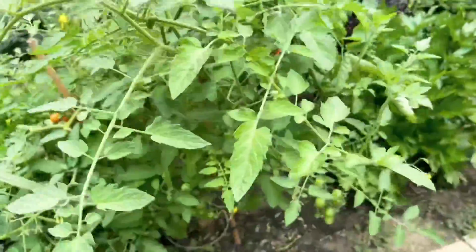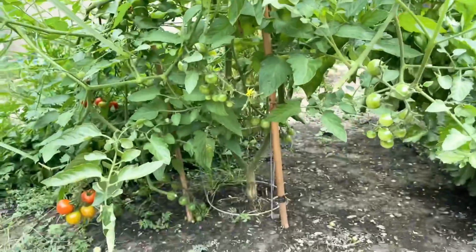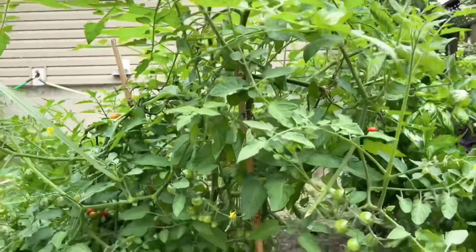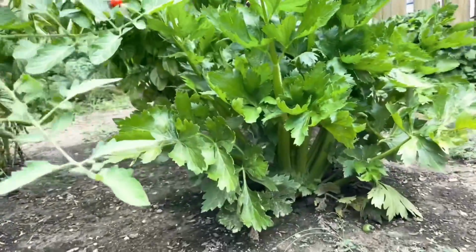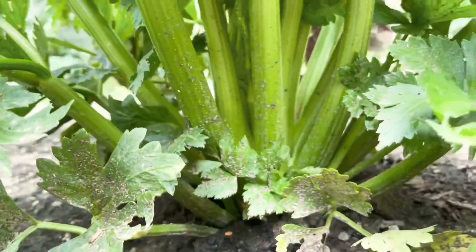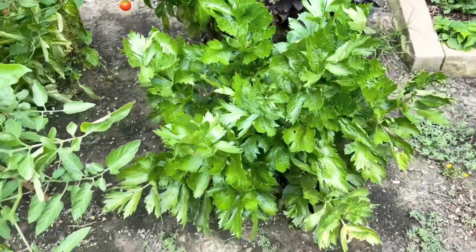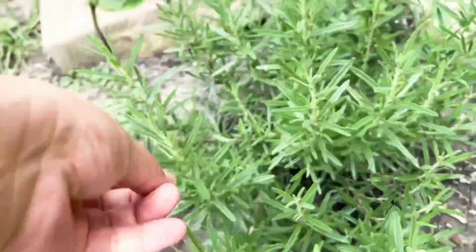And here comes just one cherry tomato bush. They're thriving, and I come out and pick some tomatoes all the time here. And right here on the side, this is celery. This is how celery forms, coming up to a head on top. They're quite luscious green. And here's a rosemary bush.